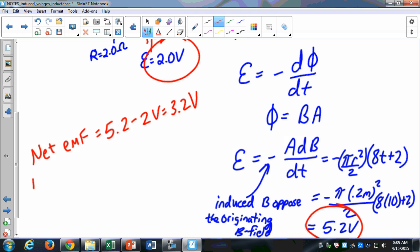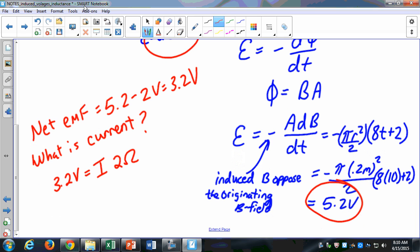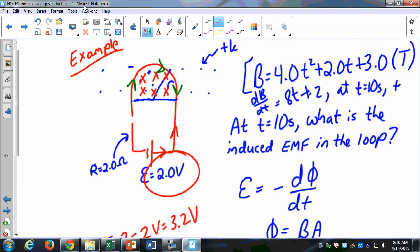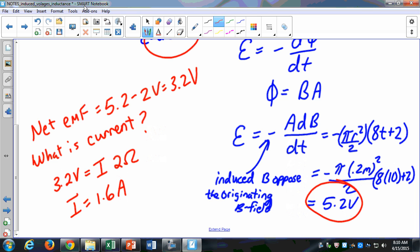So the next question is, what is the current? All right, and I know that my EMF is 3.2 volts. V is equal to IR. My R was 2 ohms, so I is equal to 1.6 amps. If I want to look at the direction of that, is it going to be clockwise or counterclockwise in the loop? Right, clockwise, because I have 5.2 volts here and that overwhelms the 2 volts. So I'm going to have a current of 1.6 amps that is going to be clockwise in that loop.